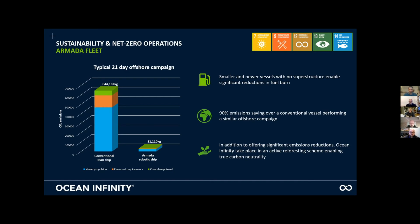There's a reduction in flights around the world, there's a reduction in transit time, and above all, there's a reduction in the carbon footprint of port services that are used during a crew change. So adding all this up, it gives more than a 90% reduction in operational emissions. And through an active reforesting scheme that we're a part of, it actually enables us to offer the Armada fleet as a carbon neutral option for offshore survey.